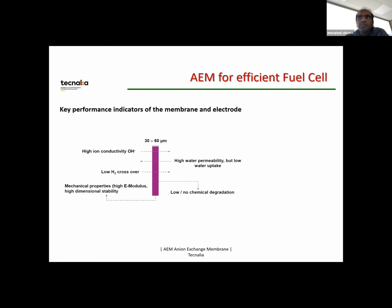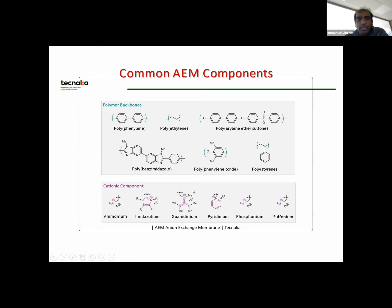So the most important part of the anion exchange membrane fuel cell is the anion exchange membrane itself. This membrane is the deciding factor whether it goes further or not. The main properties are high ion conductivity, the OH ion conductivity, and the chemical stability in alkaline conditions.